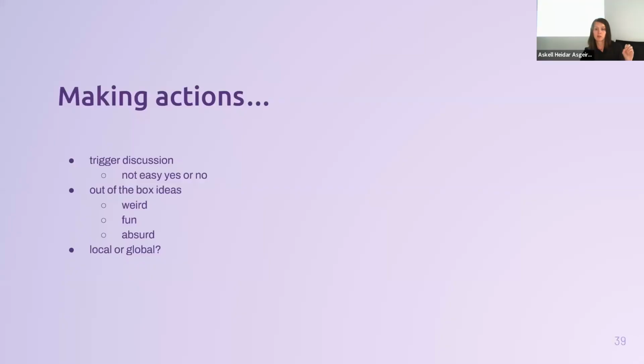When we were making the actions, we were thinking about how they trigger discussions, so they should not be too easy to say yes or no. Something out of the box also, something a little bit weird, fun, absurd. There is a problem, because the actions are supposed to be global, but some of them have to be local. So this is a challenge for us to make this local yet global. And we are working on that.